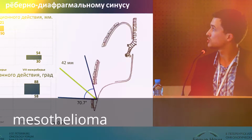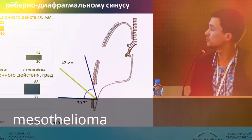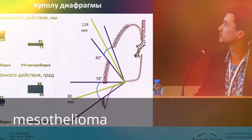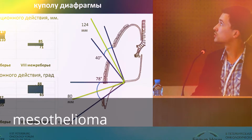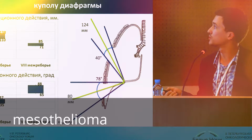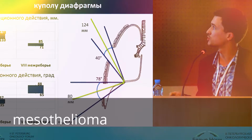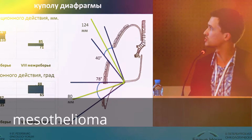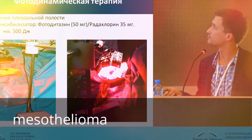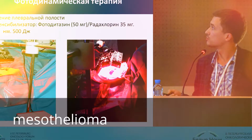With the access from the 8th gap between the ribs, we could find a better access. The depth becomes lower. However, the access is much more satisfactory, both tangentially and in depth.